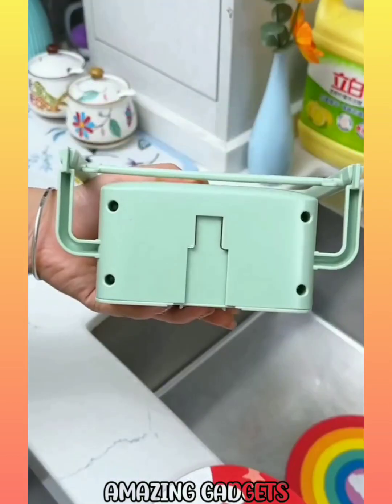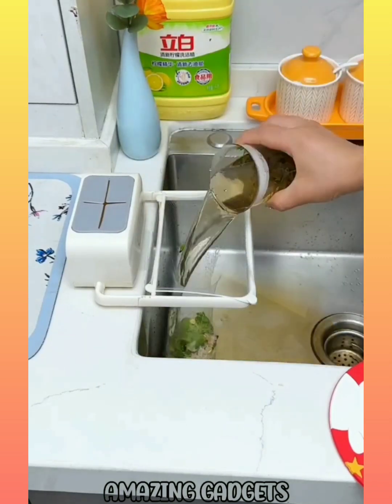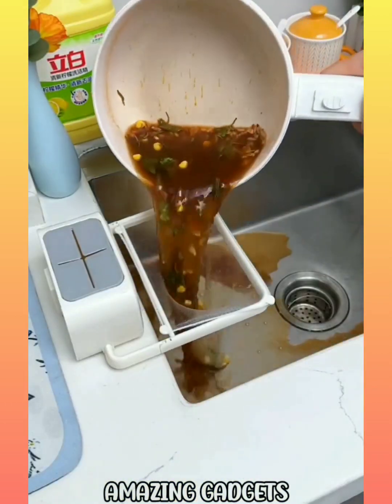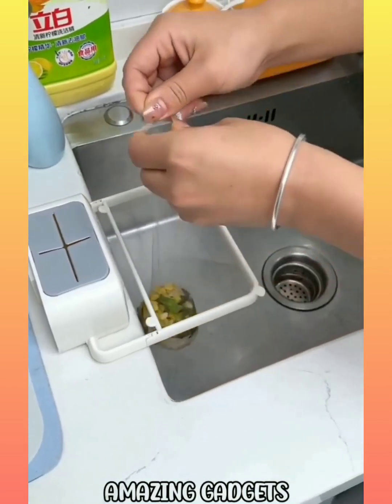Keep your corner sink clean and clog-free with our corner sink filter net. Our sink filter net fits snugly into the corner of your sink, trapping food scraps, debris, and other particles before they can cause clogs or backups. With its fine mesh design, it allows water to flow freely while capturing even the tiniest bits of waste. It's like a protective shield for your sink. Easy to install, easy to clean. Simply place our corner sink filter net in the corner of your sink and let it do its magic.